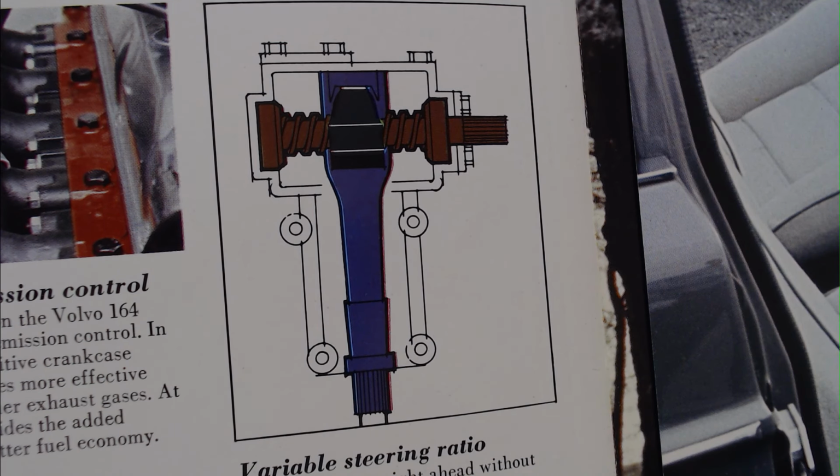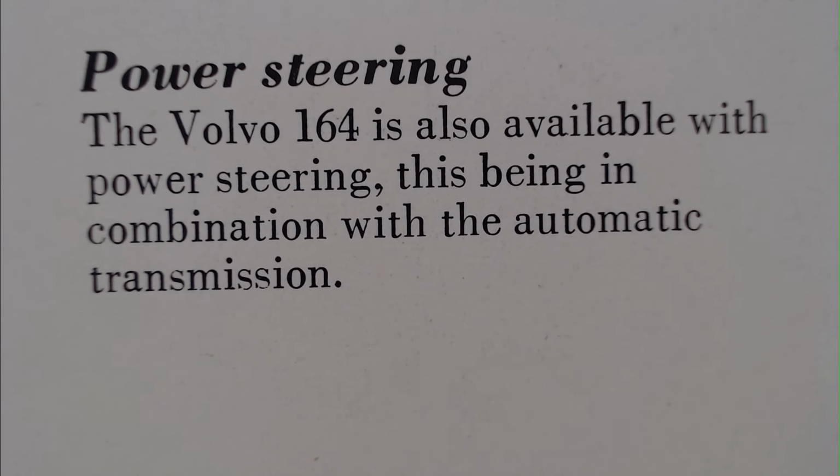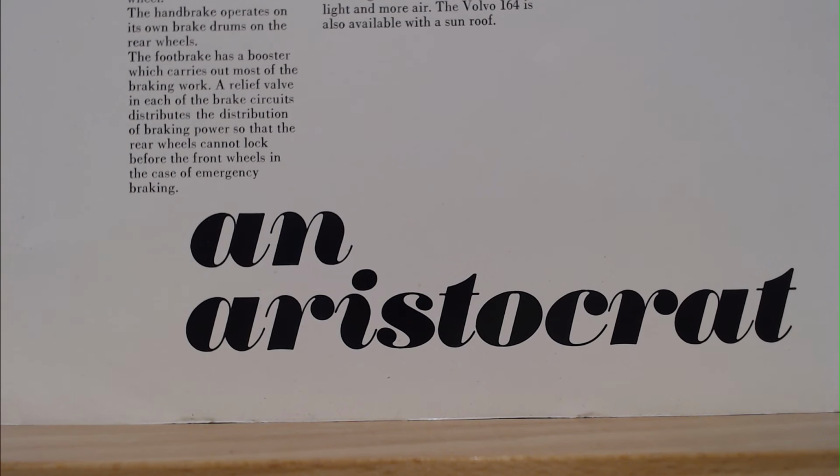Then we get this interesting little diagram, a variable steering ratio. When driving straight ahead without any significant movements of the steering wheel, the steering in a Volvo 164 is exceptionally exact. Towards full lock, however, for example when parking, the steering gear ratio increases gradually to facilitate manoeuvring. And then power steering: the Volvo 164 is also available with power steering, this being in combination with the automatic transmission. And then rather randomly at the bottom it says "an aristocrat".